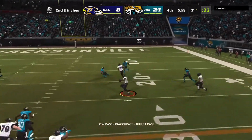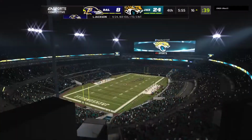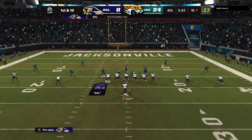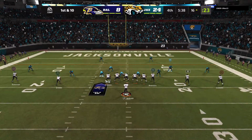On 2nd and inches, Jackson, and he's got his receiver. That's Sammy Watkins. And he's going to have another 1st down as the tackle's made at the Jaguars' 16. Jackson to Watkins there for a Baltimore 1st.